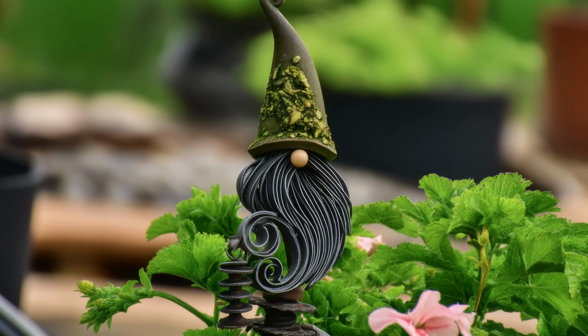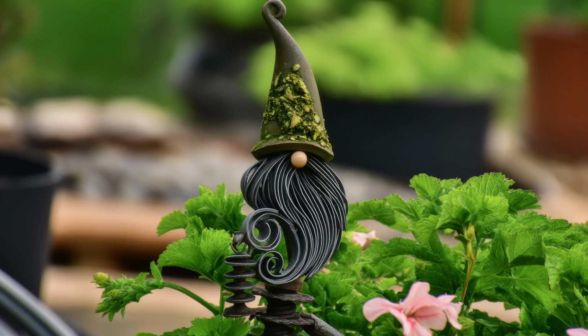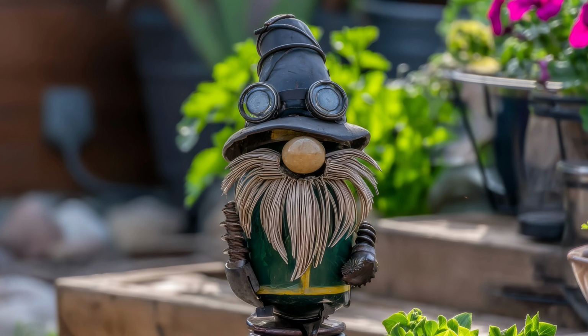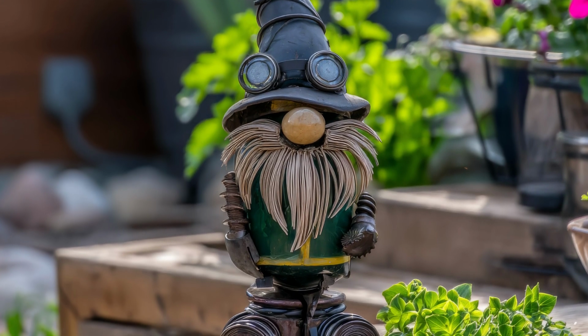In a tucked-away corner of the garden, surrounded by ivy and creeping thyme, stands a quirky industrial-inspired gnome unlike any other. Crafted from an assortment of scrap metal, this steampunk gnome brings a touch of fantasy, innovation, and imagination to your garden decor.